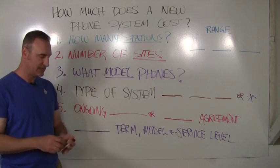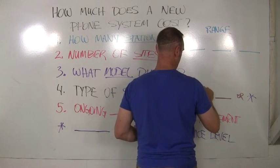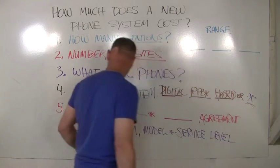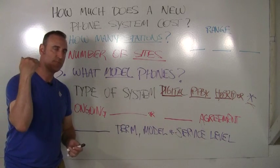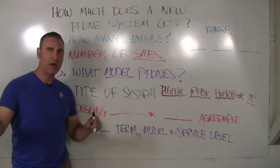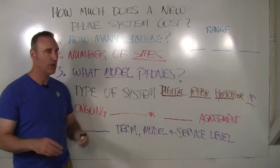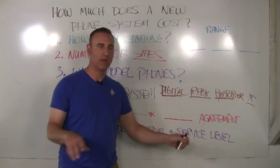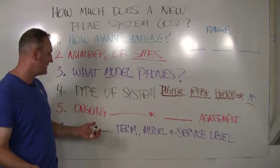The type of system. Are you going to have a digital system? Are you going to have an IP system? Or are you going to have a hybrid? And the last one, which I'm going to talk to you about down here: all of those are going to affect the cost of the system. Are you going to use digital lines or analog lines to connect to the outside world? Are you going to use SIP trunks? Are you going to have remote office workers that are going to tie in via an IP phone? Or are you going to have different sites? Again, going back up to this, are you going to take advantage of a true IP-based telephone system where everything is on the LAN? All of those are going to be a factor in how much the system is going to cost.